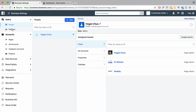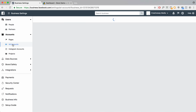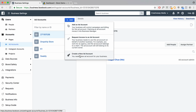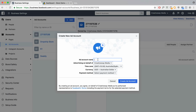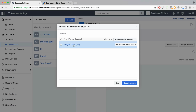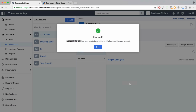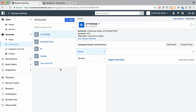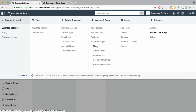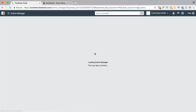And then for example, what I'd do is go to add accounts, and then click on add, and then you can create a new ad account here. And let's say this one is called Your Store 23. I would set in my payment method and then create the ad account. Okay, so we're going to select me as the person who runs it, and then save changes, and then click on close. So now what you want to do is click on here again, click on all tools, and click on pixels, under events manager.